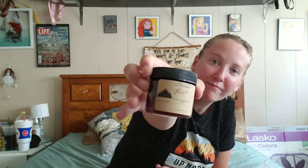I've got a little body lotion. It says Sherwood Forest, Pine, Sandalwood, and Rain. Ooh. Okay, that smells really good. But Sherwood Forest, a little lotion.